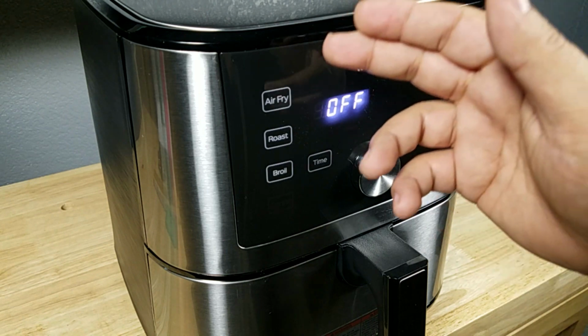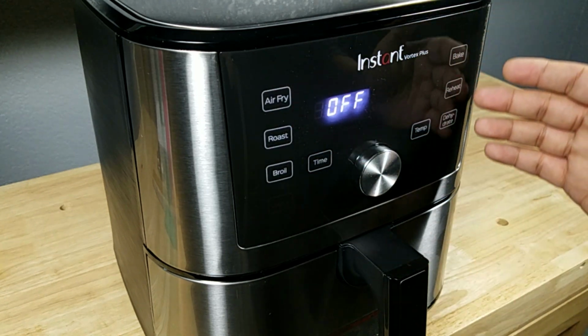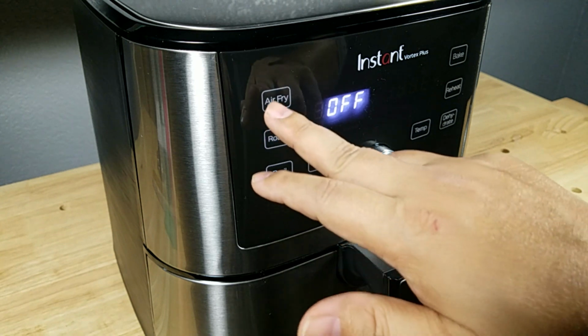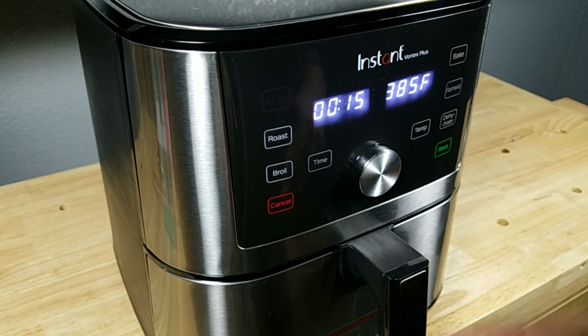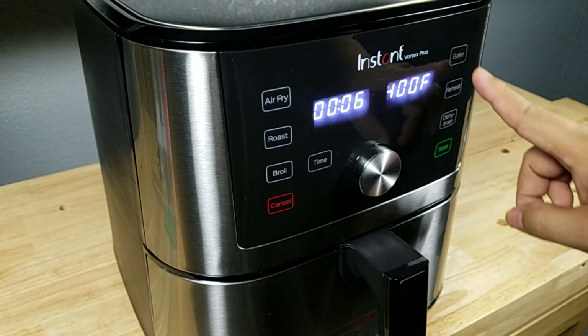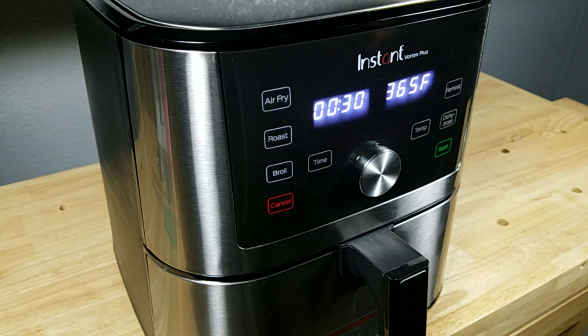All right, let's talk about these buttons here. These are just preset smart programs, just like the radio stations in your car. When you want to listen to a certain station, you just click that. They're pre-programmed for you. For example, let's check out air fry. All right, so that's going to be your 15 minutes at 385 degrees Fahrenheit. That doesn't mean that broil is only for broiling or bake is going to make everything that you do in there baking. They're just preset programs that you can change.